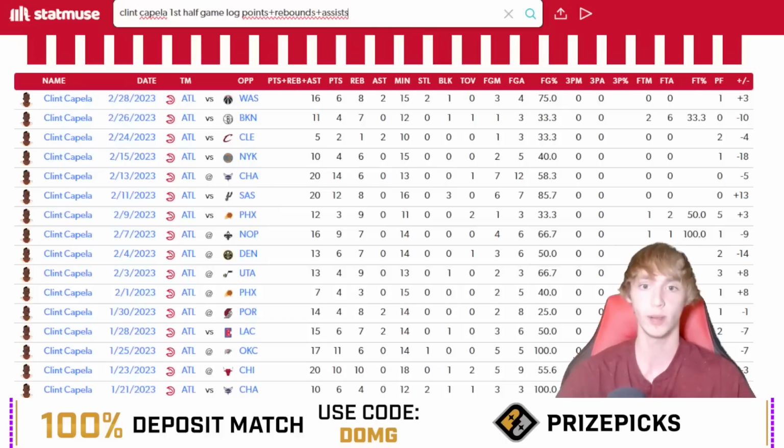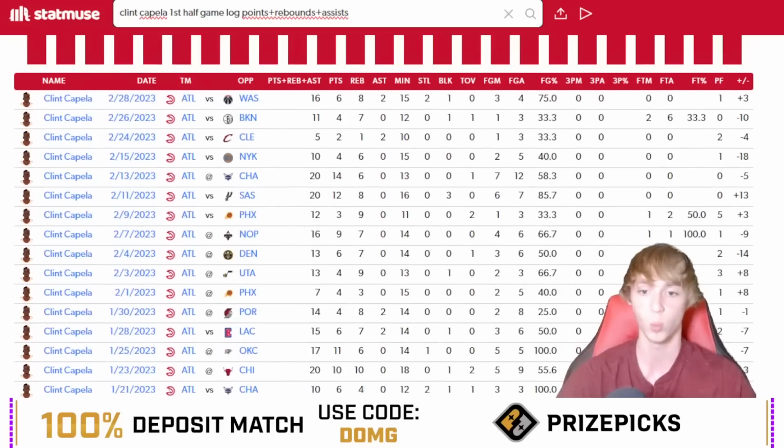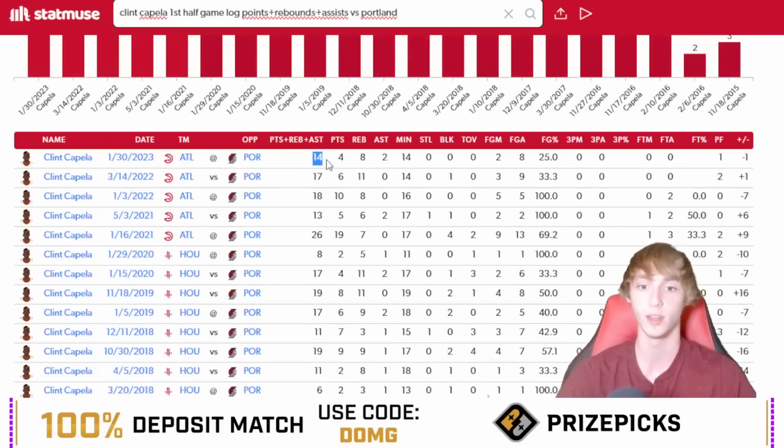But let's take a look at his hit rate and things like that. With his hit rate here, you can see that he's actually over this in 61% of games this season. He's over in 7 of his last 10 games, and 61% this season. He also already faced Portland this season and dropped 14 on them. He's actually been over this in every game against them since 2021. He just faced them in January, almost February.